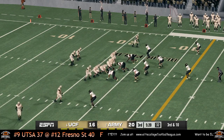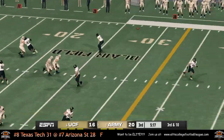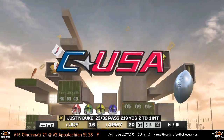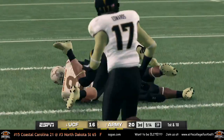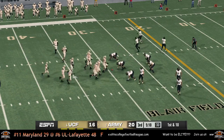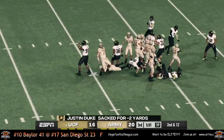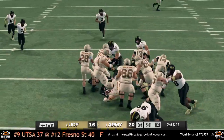Three down. Black five. He wants it all, going long. And he's got it. Brought down at about the 29-yard line. That's good enough for another Army first down. And the big pickup through the air has made it first and 10. Scrambling around. They bring him down. Boy, this pass rush is sometimes scary. They're really getting after the quarterback now. That'll bring up second and 12.